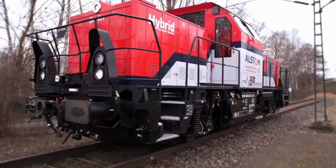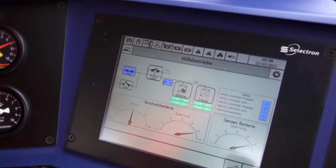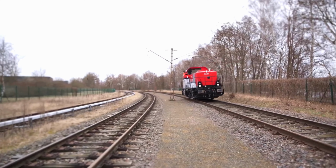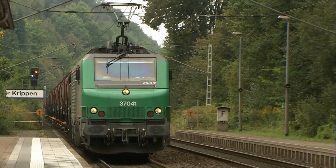Electric locomotives, a marvel in the world of trains, revolutionized the railway industry. Unlike their steam and diesel counterparts, these powerful machines are driven by electricity, making them more eco-friendly and efficient. Let's dive into the world of electric trains.